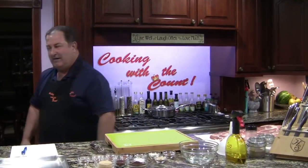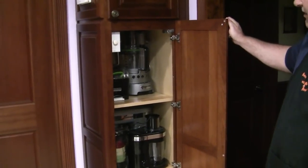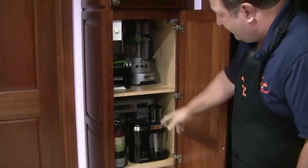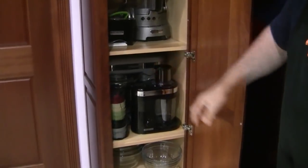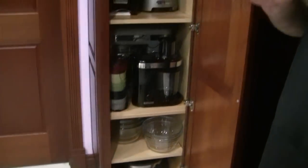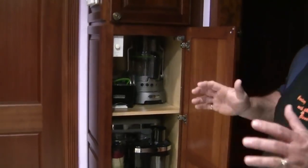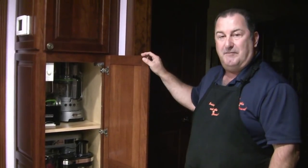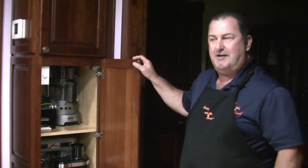Step on over here. Check this out. I've got the beast up here with all its accessories. I've got my mixer under there. I've got the spiralizer. I've got my extra bowls, and I've got my crepe maker. Every one of these things, I'm perfectly able to get my hands on immediately when I want it, instead of trying to twist this around and whatever. So Ryan, you're the man. Thank you so much on behalf of me and my wife and my back.